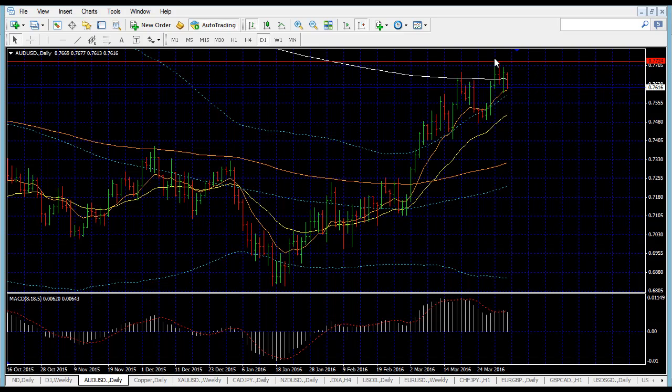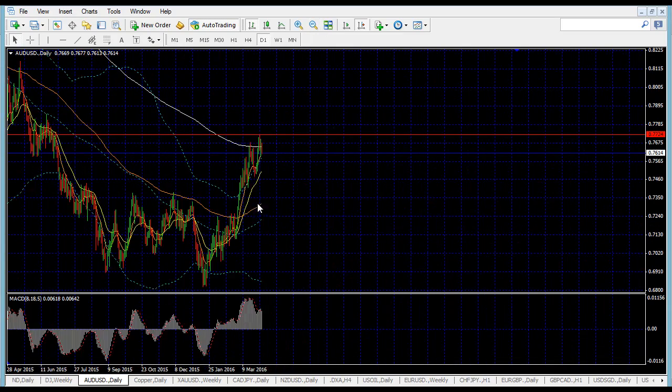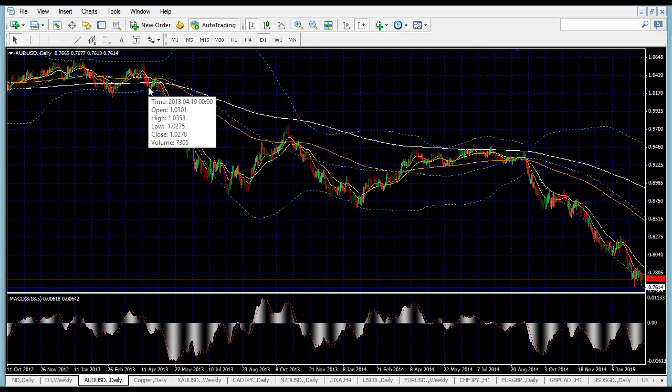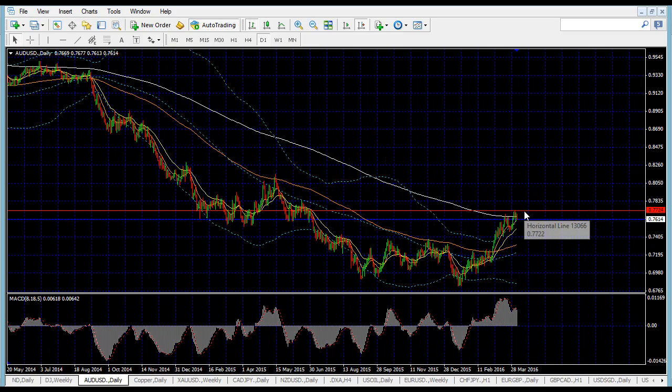So I will mark this high as the ultimate crucial area. If price does go and break through the highest point, which is marked by a red line, then the AUD/USD would have started its uptrend after its downtrend since 2013. It has been 3 years since the AUD/USD started its downtrend. So here will be the area where I'll be watching pretty closely. If it does break through, then I'll be looking to go long on AUD/USD.